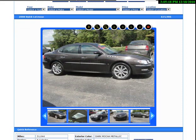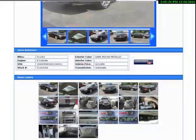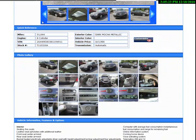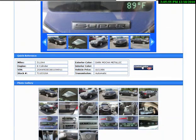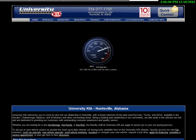At the bottom of the images, there's a quick reference, which is just a quick overview of the car. We've got the miles, the engine, the VIN, the stock number, the exterior color, the interior color in case they provide that, vehicle price, and the transmission, automatic. When the dealership provides us with the logo, we'll put it in random spots throughout the website. So it's always better to get a logo from your dealership so people can click on it, and that'll take them to their website. And we'll back out of that.